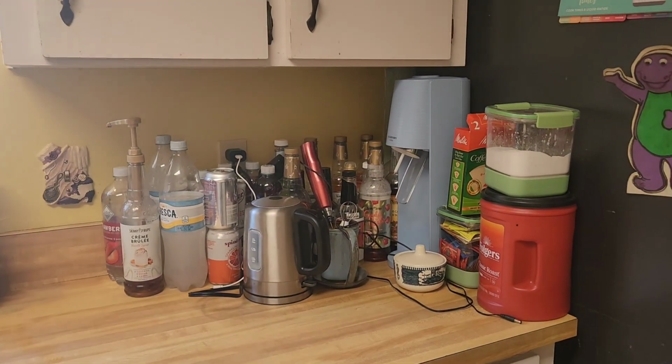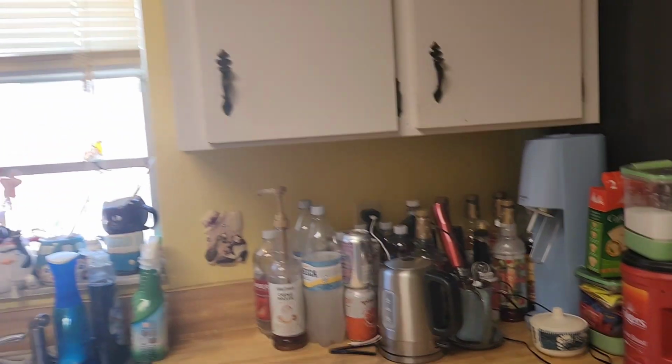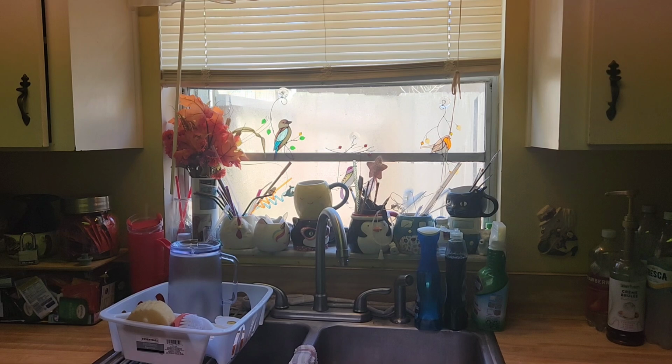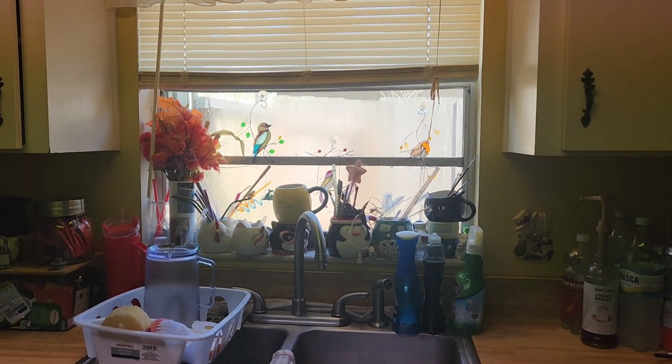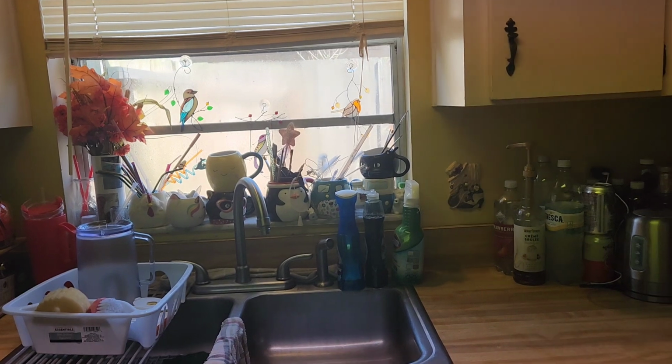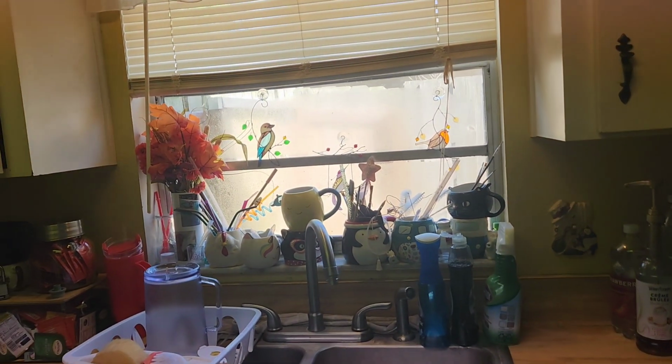And then the tea and the coffee over here. I didn't clean off that yet. I'm ordering some window shelves that sit in the window, and that's going to get all redone at a later date.